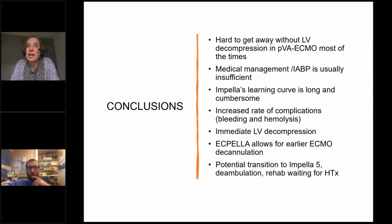One of them as a bailout strategy, the Impella, a few hours later or a few days later. And another one, the interventional cardiologist who inserted the VA ECMO with our colleague intensivist measured the end diastolic pressure post ECMO insertion. It was sky high, so they went straight away to insert an Impella. So yes, we do it on ECPR as well.